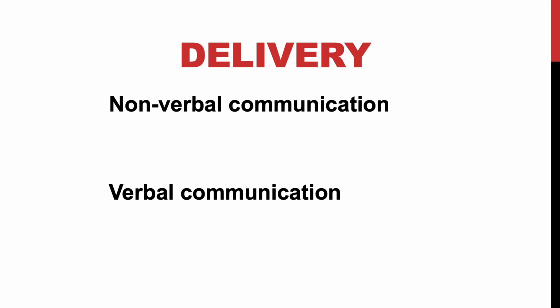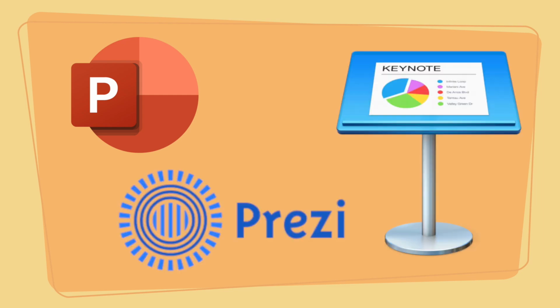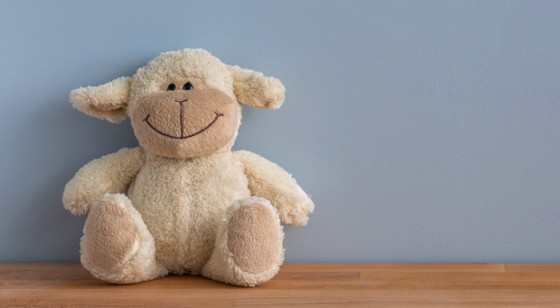Delivery includes both nonverbal and verbal communication. So, what's an example of nonverbal communication? Well, body language is one example, and yes, it's the most obvious. Visuals are another example, and they refer to things like slides, maybe PowerPoint or other software such as Prezi or Keynote. Visuals could also refer to posters, handouts, or real things you bring to the presentation to show your audience.